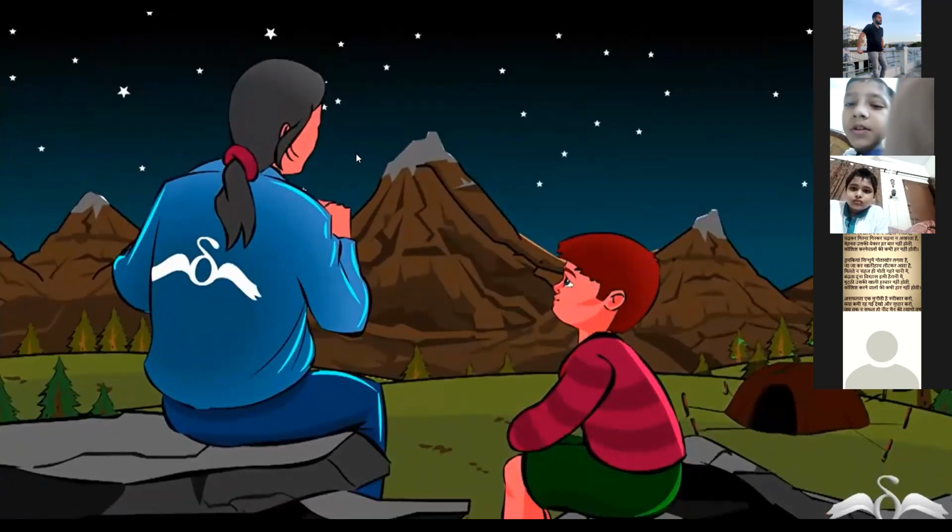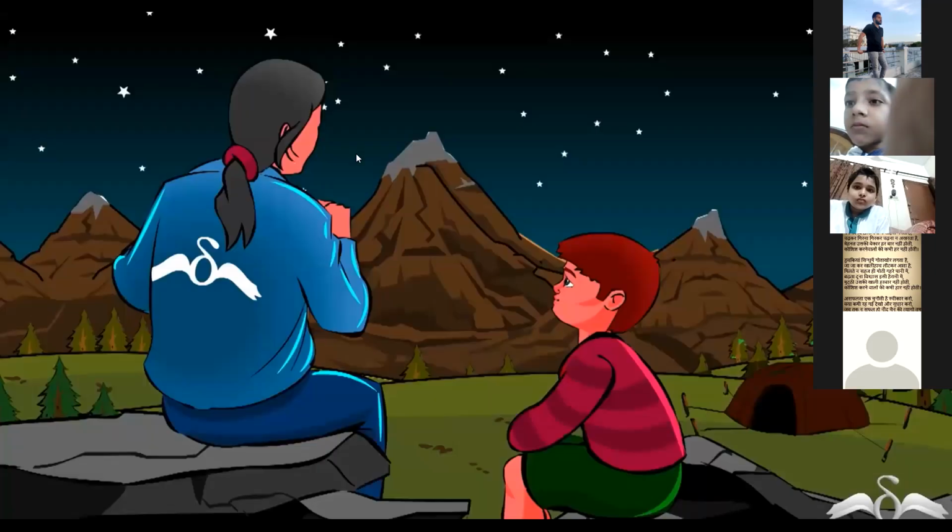Look, the stars appear much brighter here than the city. Yes, and I can also see a group of stars that appears like a question mark. I want to draw this. Can you help me? See, first you draw points showing the position of stars and then you join them. Oh, it seems as if I am giving you a geometry lesson.